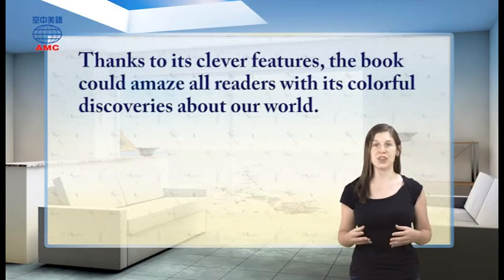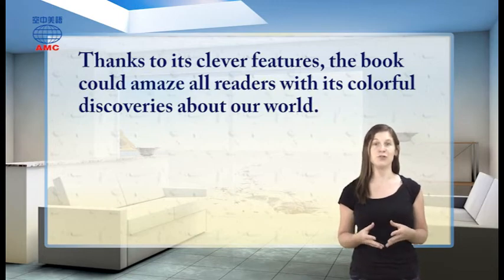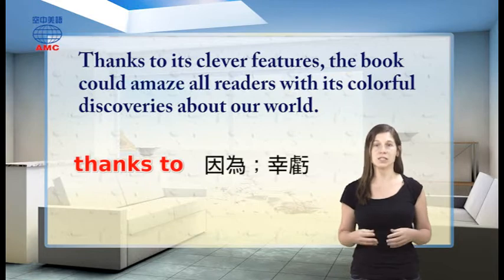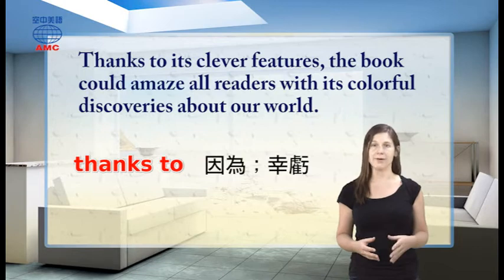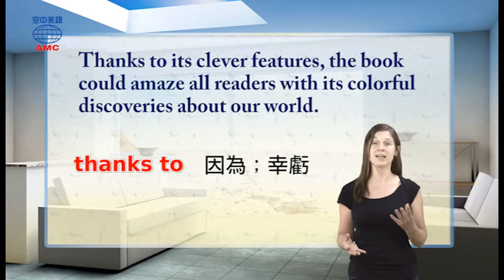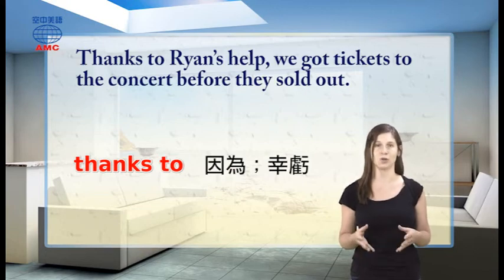Here in the article it says, thanks to its clever features, the book could amaze all readers with its colorful discoveries about our world. Okay, we have a few words to talk about in that sentence. The first one we're going to talk about is the phrase, thanks to. Now, we use this to say that one thing happened because of something or somebody else. Now, it's usually used in a positive way to show that something good happened because of someone else. Here's an example. Thanks to Ryan's help, we got tickets to the concert before they sold out.